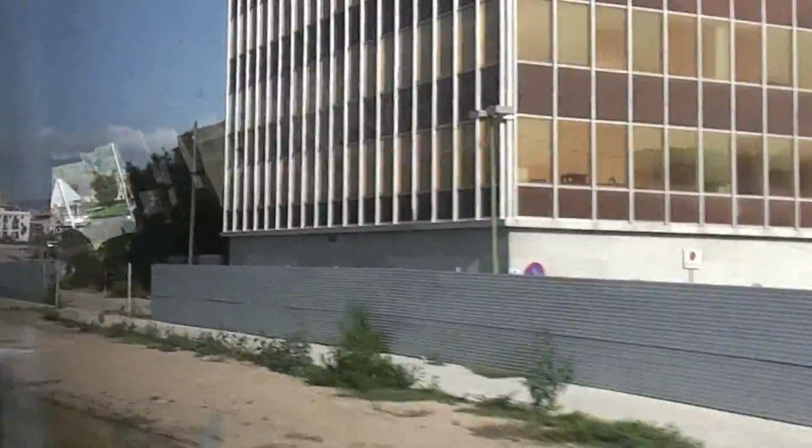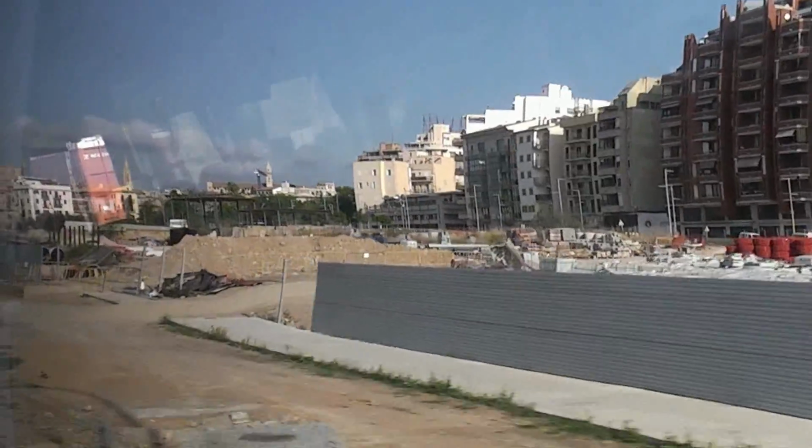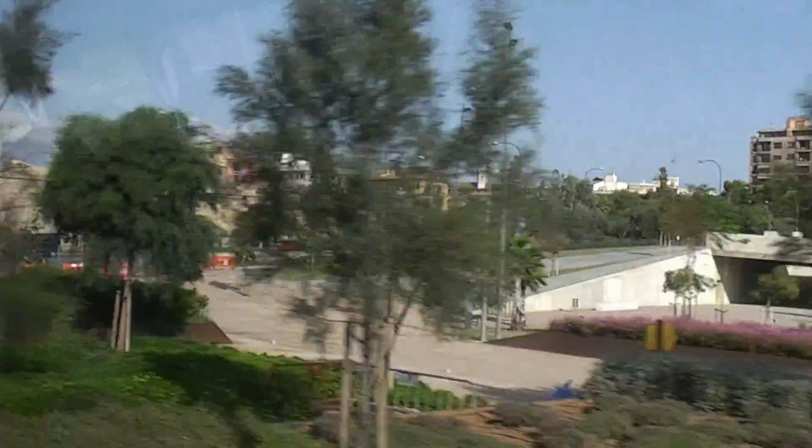Might be a little bit busy in Palma. So we're going to go just a little bit further on here and pick Tony up just near the front of the cathedral. I know I keep on, the cathedral blows me up. A magnificent building, really is absolutely stunning.